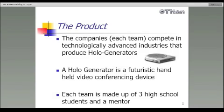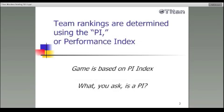So the first thing I would just mention is that when you're doing this business simulation, it's kind of a futuristic thing, or it's supposed to be. And what the students and the industries are going to be selling through their company is this thing called a holo generator, and you see a picture there on the screen. That is, as it says, a futuristic handheld video conferencing device. So they'll get to decide what kind of R&D they want to put into it, how they want to market it, how much they want to market it, and things like that. And what they want to sell it for. So all that information comes together in how they build their product and how they sell their product, and then how their team does in industries.